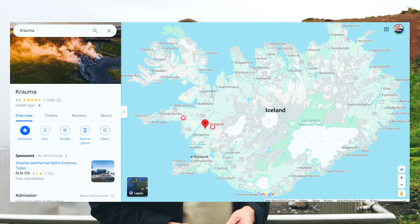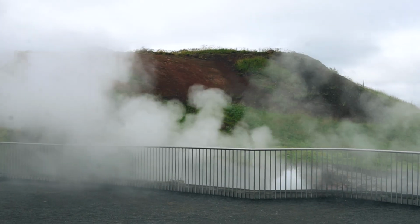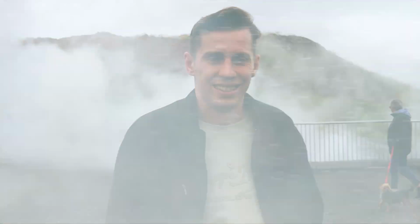Let's check it out. So the spot we were chilling at is called the Kroima, and the thing behind me is actually the hottest stream in Europe. We are kind of in the middle of Iceland and we are going north. It's hot!